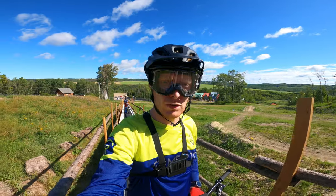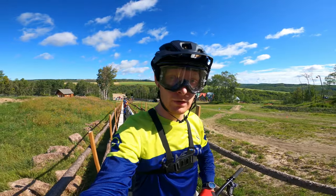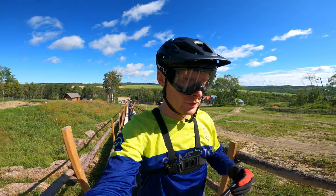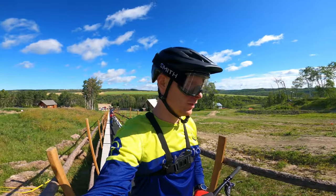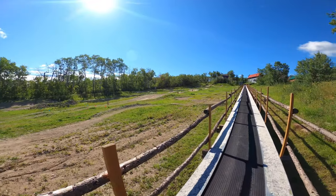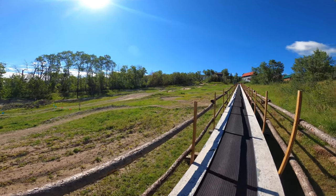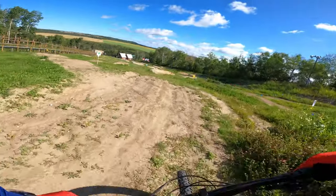Okay, so we're going full goggles for this one, keep the wind out of the face. We have got the Smith Squad mountain bike specific goggle. So this one's got a lot of breathability so it doesn't fog up. Checking out the magic carpet and just the warm-up trails. Flowy, fun, little jumps. Well, we'll give it a go.